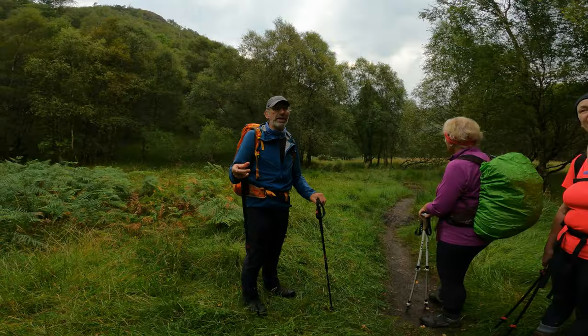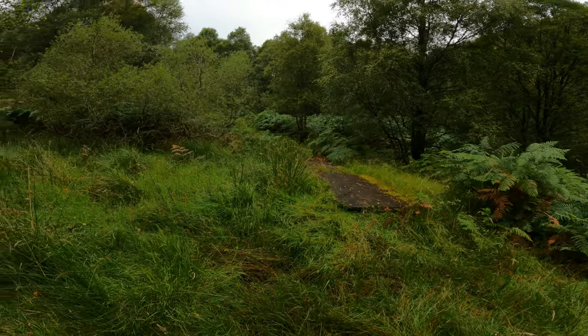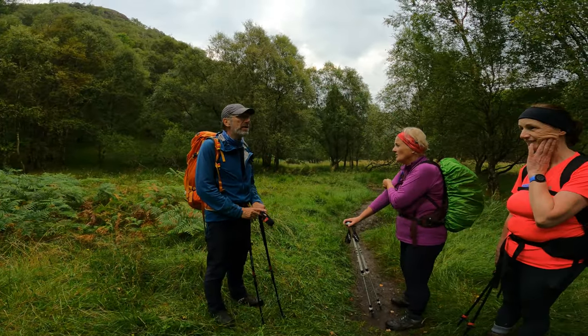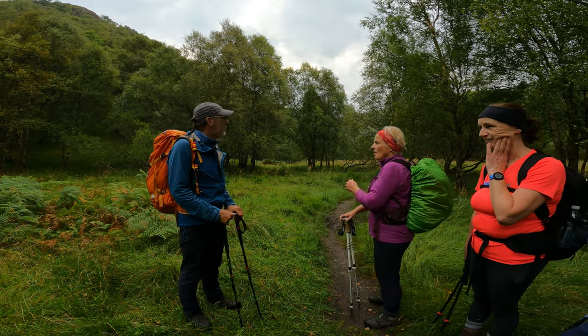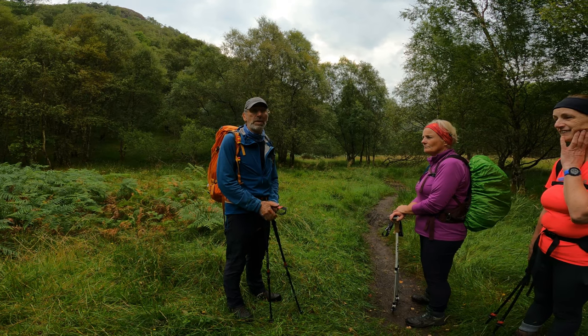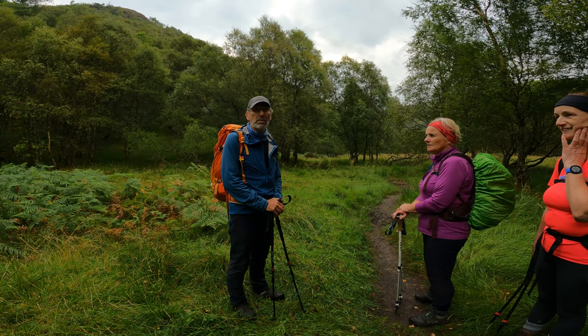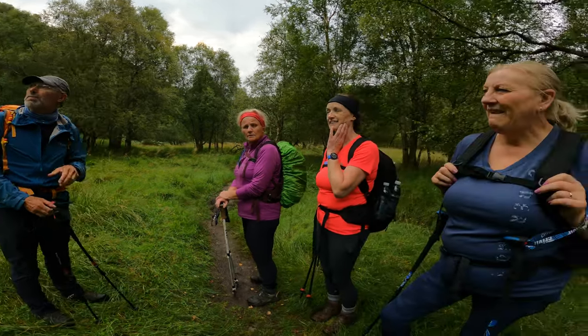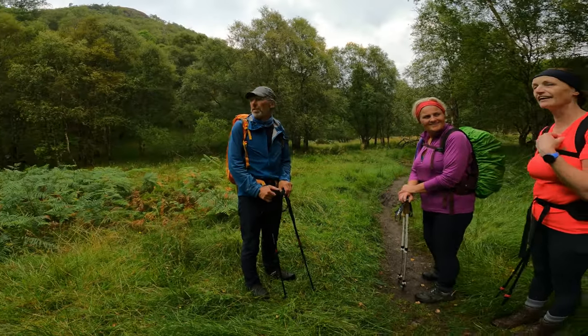Little signs of it already. We're actually entering a prisoner of war camp from the Second World War. So they keep a map here, presumably to do labouring jobs or what, I don't know, but there's only really one way out, and that's the way you came in. So it's kind of a good place to keep a few people, isn't it, if you don't behave yourselves.